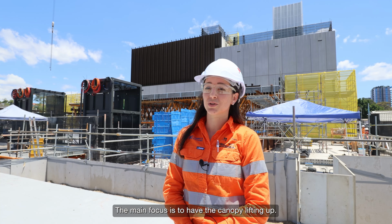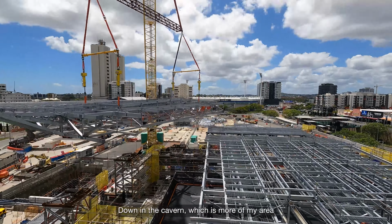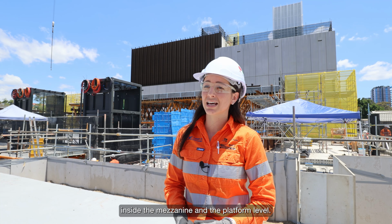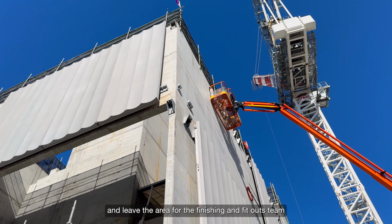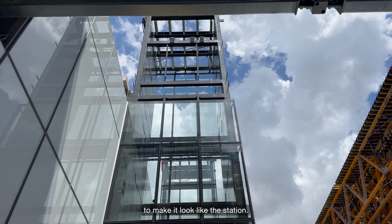The main focus is to have the canopy lifting up, so we've been working on the structures down the cavern, which is more my area. We have been working on the final bits and pieces of the concrete inside the mezzanine and the platform level. We have a couple weeks to finish all the concrete and leave the area for the finishing and fit-out team to make it look like the station.